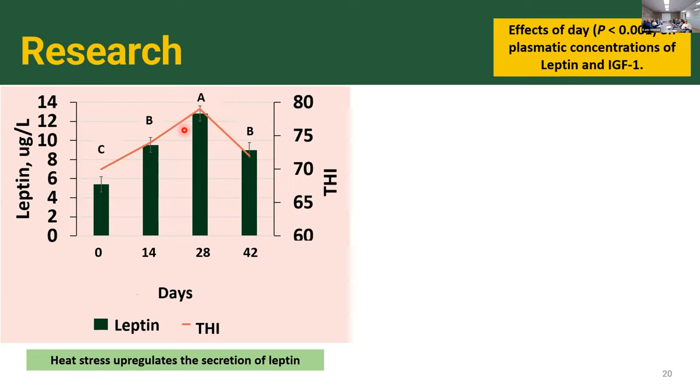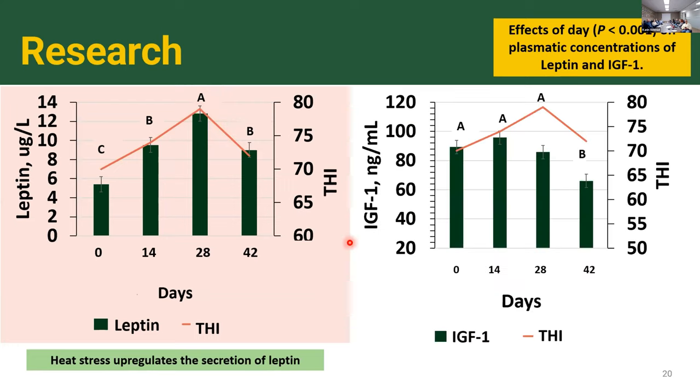So that response happened. I also measured IGF-1. IGF-1 is an anabolic hormone, really important for growth, cell differentiation, and reproduction. Usually greater concentrations of IGF-1 can reflect better reproductive or growth rates. So as expected, based on leptin, IGF-1 concentrations started to fall after those days that were hotter. So it corroborates the leptin data.